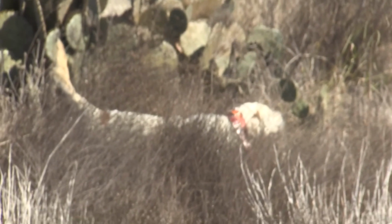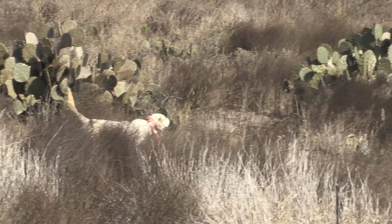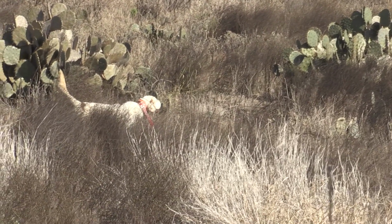Oh yeah, look at that. See him right there? See the dog? Whoa, Ringo. They're right here. Easy, Ringo. One's right here running in front. Yeah, I see him. Side. I see him. Come on, Matt. Let's go.